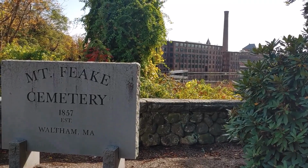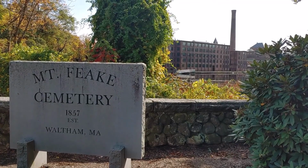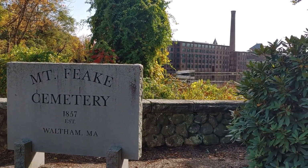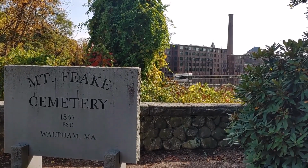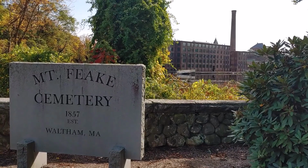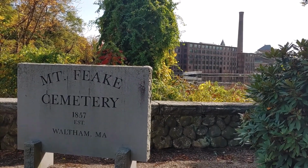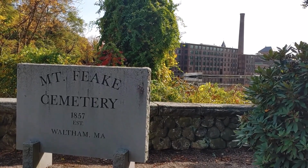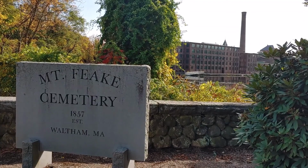Hello everyone, I'm Brad Baker here at Mount Feake Cemetery in Waltham to take a tour of the trees and awesome vistas that are unique to this location. So here we are across the river from the watch factory, between the railroad tracks and the Charles River on the Prospect Hill Bridge.